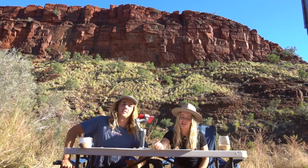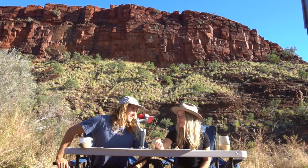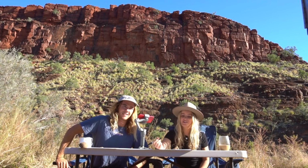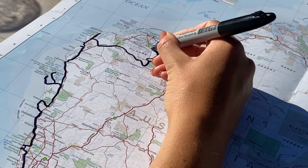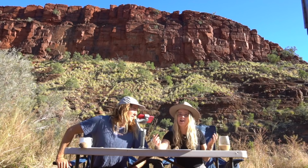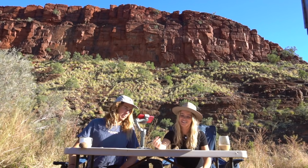From Karratha National Park, we've then made our way along a gravel road for pretty much 300 kilometres to Millstream Chichester National Park, which is where we are right now. It's definitely not how you say it, guys, but we don't know how to say a lot of these towns, so just bear with us.